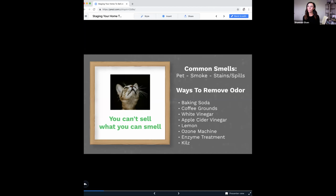Well, if there's something you can proactively handle and remediate before buyers get there, then obviously that gives you more reason to stick to top dollar for your home and not negotiate as much. So common smells are obviously pet smells, and yes, even dog smells, so it's not just a cat thing. Smoke smell. Even if people smoke in just their garage, it tends to get into the actual home. And then stains and spills over time. Obviously, kids can spill and stain things.